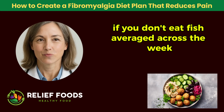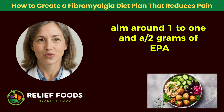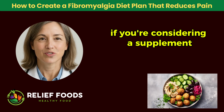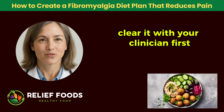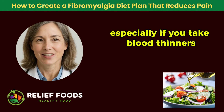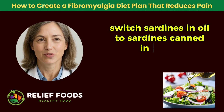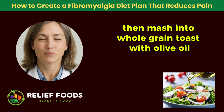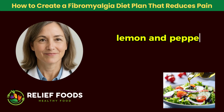Averaged across the week, aim around 1 to 1.5 grams of EPA plus DHA per day from foods. If you're considering a supplement, clear it with your clinician first, especially if you take blood thinners. Swap ideas. Switch sardines in oil to sardines canned in water, quick rinse, then mash into whole grain toast with olive oil, lemon, and pepper.